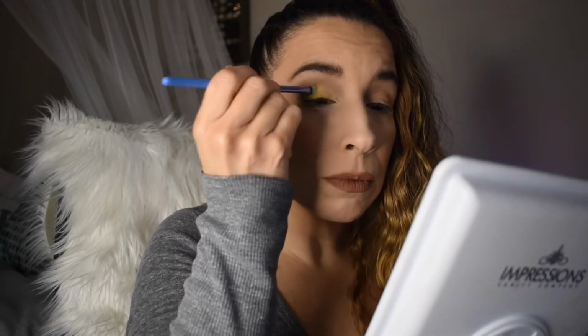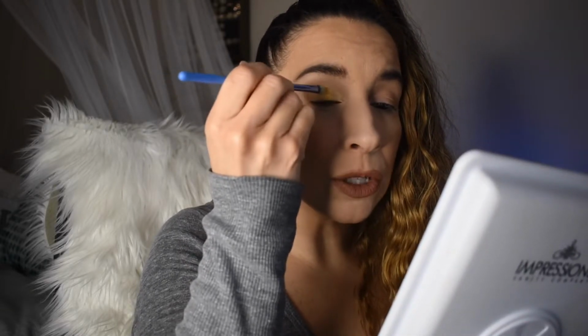And then just for fun, on the other side of the packing brush, I'm going to go in with that more yellow gold shade, just because it's so unique, and I'm curious to see how it would look with these cooler tones. And I'm just placing that in the center of the lid for a little pop of color. I like that it's unique. I honestly never would have put this bright yellow with these taupey or lavender cool tone shades.